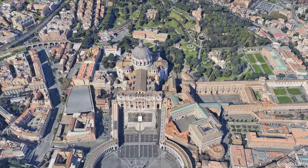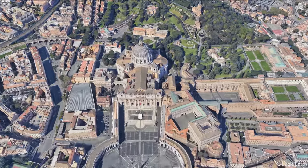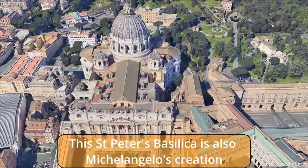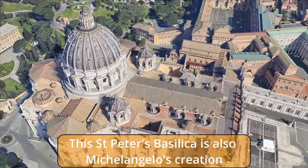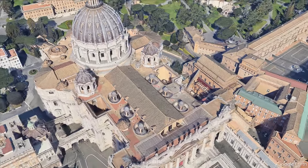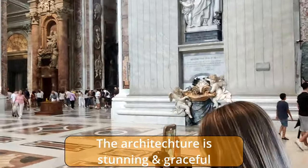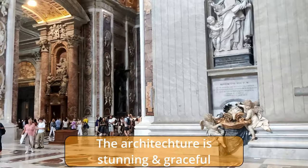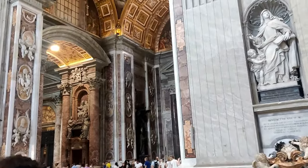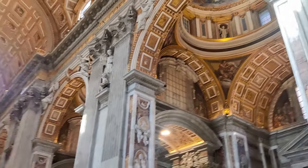It took around 120 years to build this magnificent basilica. Started in 1506 and completed in 1626. During the course, several popes and architects of this great project passed away before Pope Paul III trusted the work to Michelangelo.